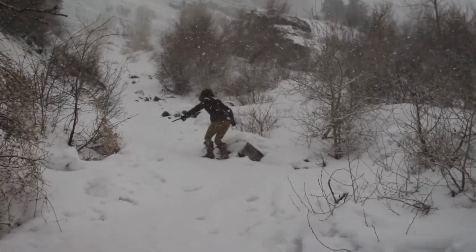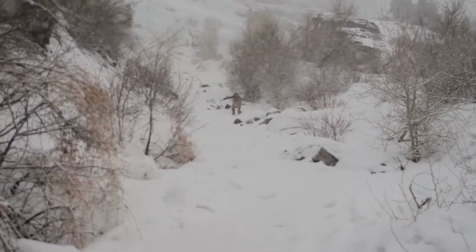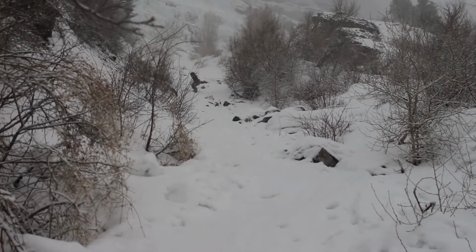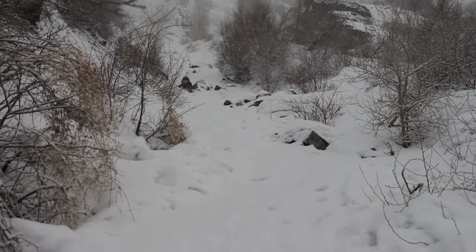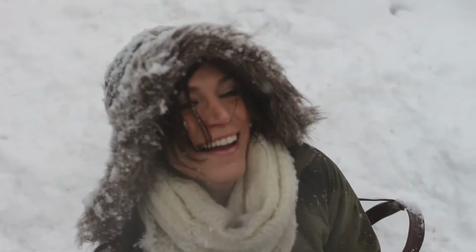Okay, go up about twice as high as you are, Rennie. Three, two, one, action! Good. Okay, that's it. Cool, I'm glad it got you. Yes, that was me catching Rennie there. I got it all on film. Well, something like that.